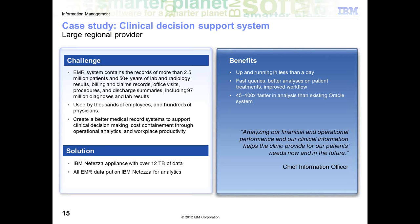They have their own EMR system that they created, and it contains records of over 2.5 million patients. It's all the lab and radiology results, billing claims and records, office visits, procedures, discharge summaries, including 97 million diagnoses and lab results going all the way back to 1960. And this system is used by thousands of employees, including about 800 physicians.